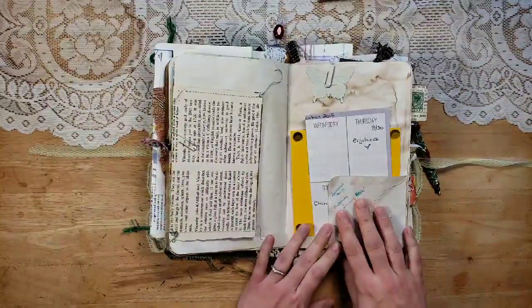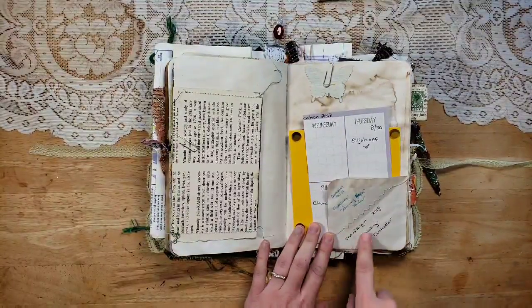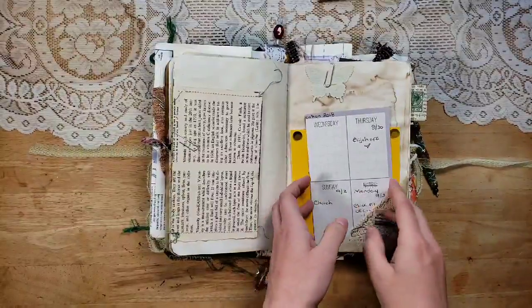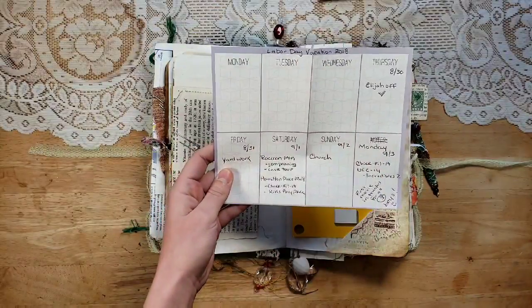This flip up, I just wrote some of the TV shows I'm watching. Summer 2018, watching Saving Hope on Hulu. End of August, watching Outlander. So I put that there. And then this is one of those like weekly things. This was Labor Day Vacation 2018.